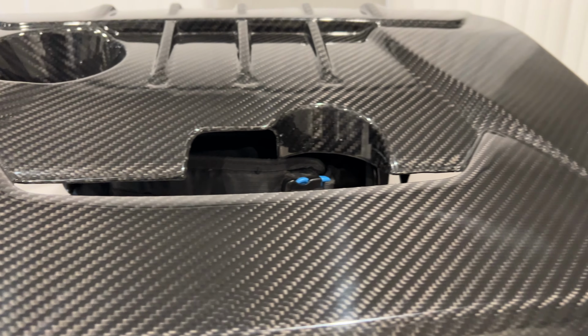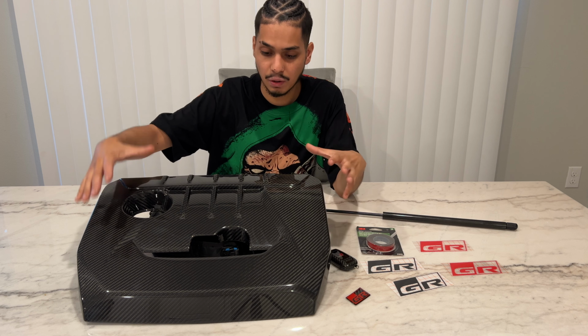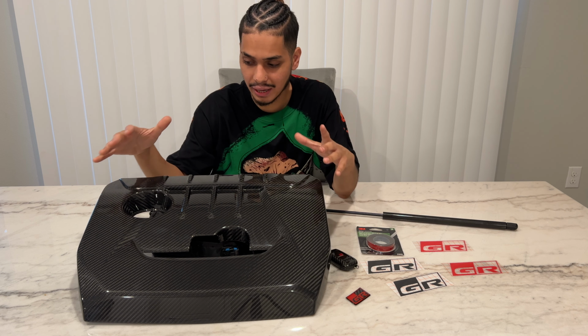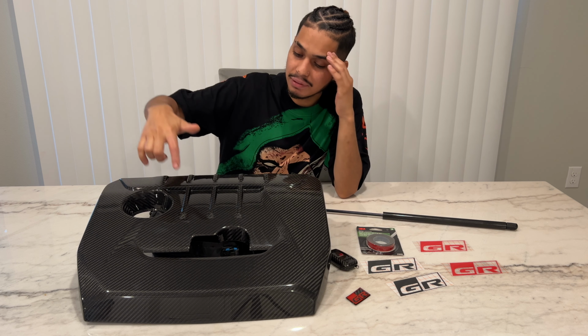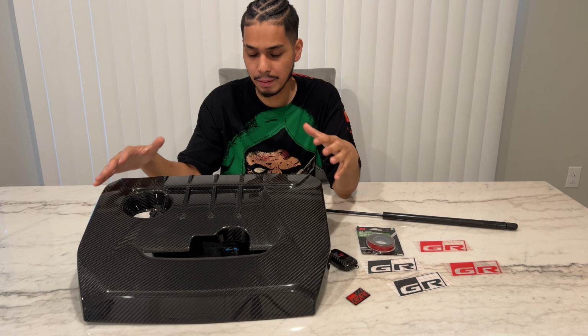I am gonna ceramic coat it just to make the engine bay cleaning so much easier. This is gonna match my carbon fiber intake so beautifully. It looks exactly the same. It has the same weave pattern, same high gloss, but I have seen people put 3 red stripes here just to make the engine cover pop a little out.